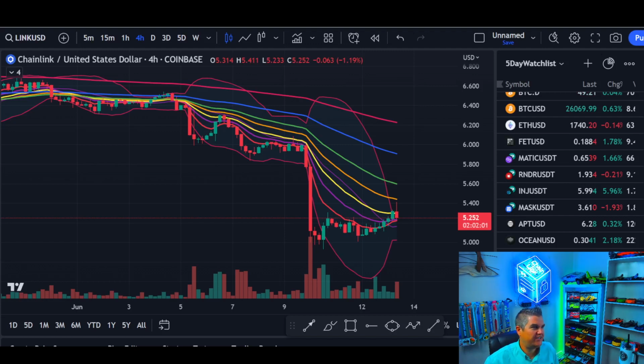Chainlink starting off on the 4-hour chart. Then we'll zoom out to the daily and weekly, give you what to watch for the rest of today, tomorrow, and then the days and weeks ahead as well.